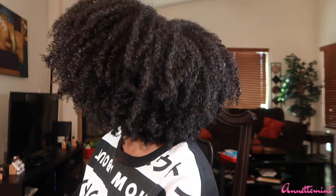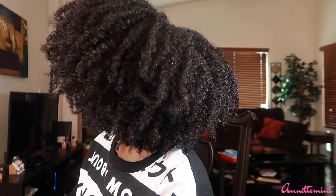Great definition, you guys. Compared to the original Wetline Extreme Gel, I do prefer this new and improved formula. I feel like my curls are popping, and yes, here I am the next day. I put my hair in these mini pineapples with the Goody stretchy bands. We're going to go ahead and take this down.